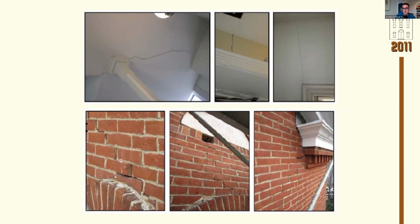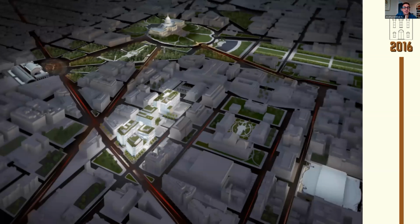Nothing compared to your tour yesterday of National Archives. I'm sorry, not National Archives, National Cathedral, who had much more extensive damage.